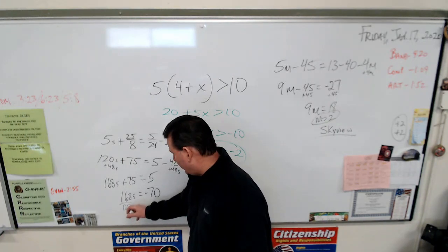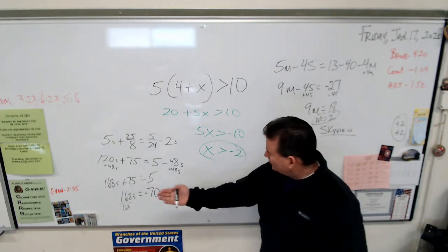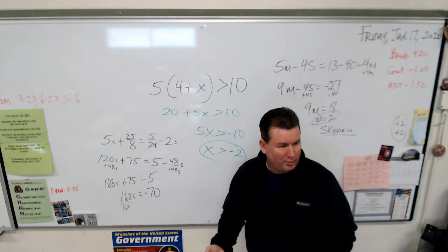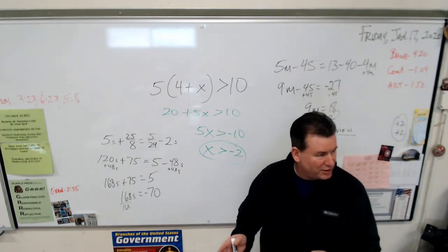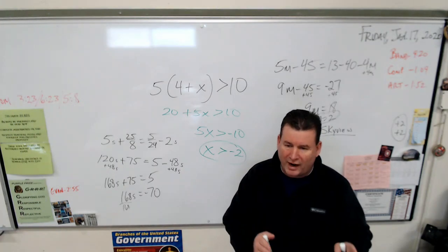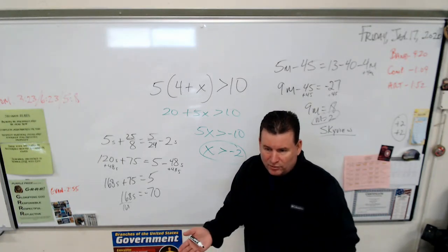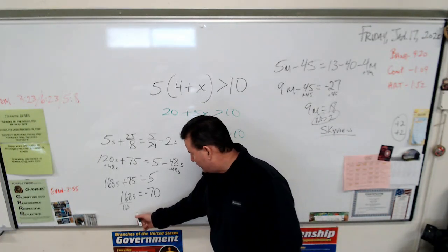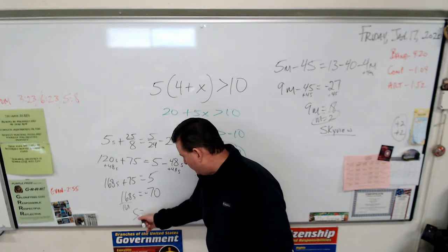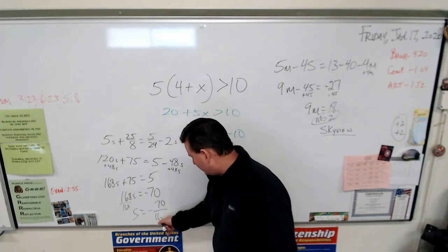At this point, you're getting a little anxious because things aren't working out so well as far as whole numbers, and it's going to be maybe a fraction. You forget that fractions are numbers too, and you get all anxious about that. Fractions are real just like any other number. So we've got s equals negative 70 over 168.